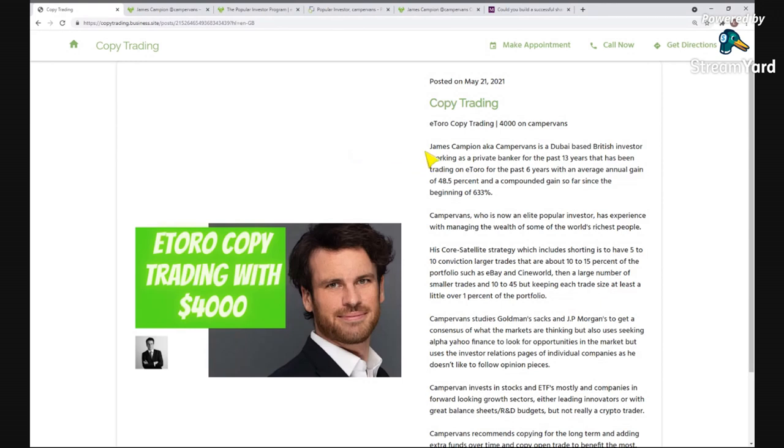So here we go. So James Campion, aka Campervans. So he said in an interview that he was called Campervans when he was at school, so he just picked that one for his profile name. So he's a Dubai-based British investor, and he's been working as a private banker for the past 13 years, okay? And he has been trading on eToro for the last 6 years, but he's only joined the Popular Investors program recently, because he said that he wanted to build up and show that he had the skills over 5 years. His account was private before that. He wanted to show that he could do it on the stats for over 5 years, and then he applied for the Popular Investor program. So a great way to do it too.